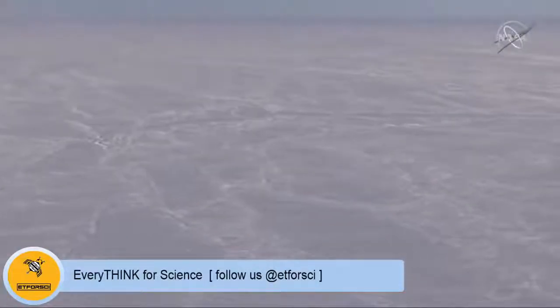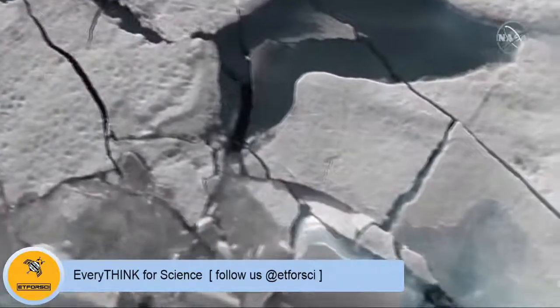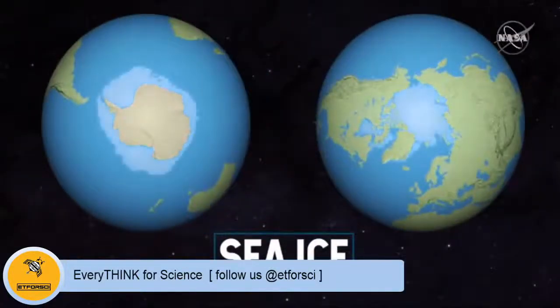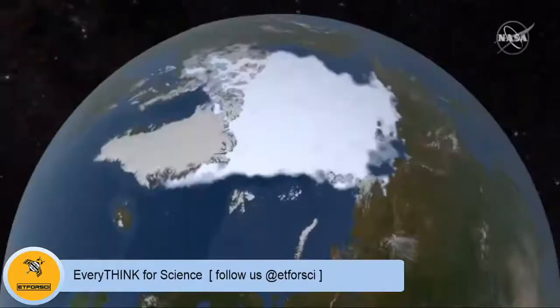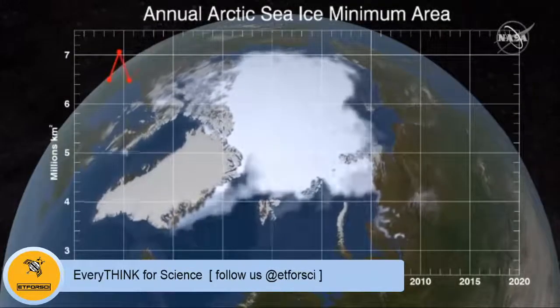After we had a record that was about 15, 20 years long, we started noticing that the extent of the ice in the Arctic was getting smaller over time. Sea ice is formed on the surface of the ocean, and therefore is made from seawater. The biggest concentration is in the Arctic, and it's also where the biggest loss in sea ice is occurring.